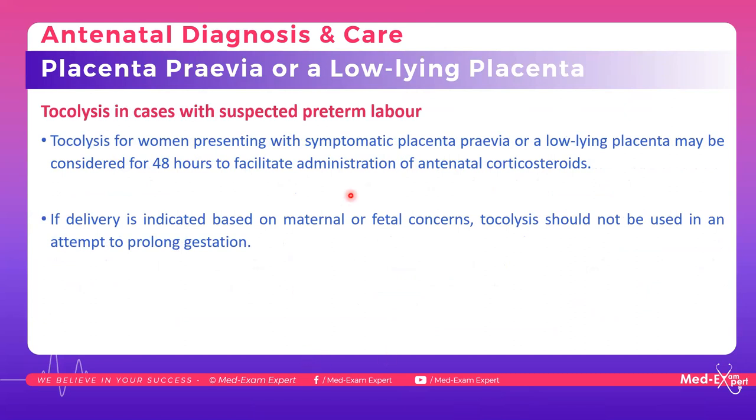For women presenting with symptomatic placenta previa or low-lying placenta, tocolysis may be considered for 48 hours to facilitate administration of antenatal corticosteroids. So if a woman comes to the hospital complaining of some vaginal spotting, which is not affecting her general condition or the condition of the baby, or she has some uterine contractions, you can give tocolysis for 48 hours just to allow us to give her the corticosteroids. But if delivery is indicated based on maternal or fetal concerns, tocolysis should not be used in an attempt to prolong gestation. So the only role of tocolysis in cases of placenta previa or a low-lying placenta with suspected preterm labor is to give us a window of 48 hours to facilitate the administration of the antenatal corticosteroids.